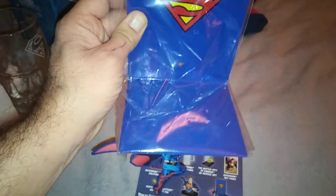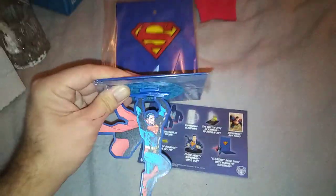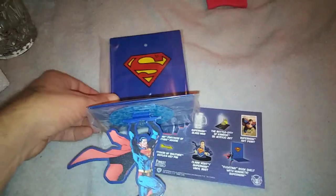I'm actually kind of liking that. But it involves having to drill into the wall and hang it up, which I probably won't do yet. And I'm going to hold my one. That's about all it's going to hold. So, find a use for it. Maybe like one book, or maybe put the Superman figure from the other one.